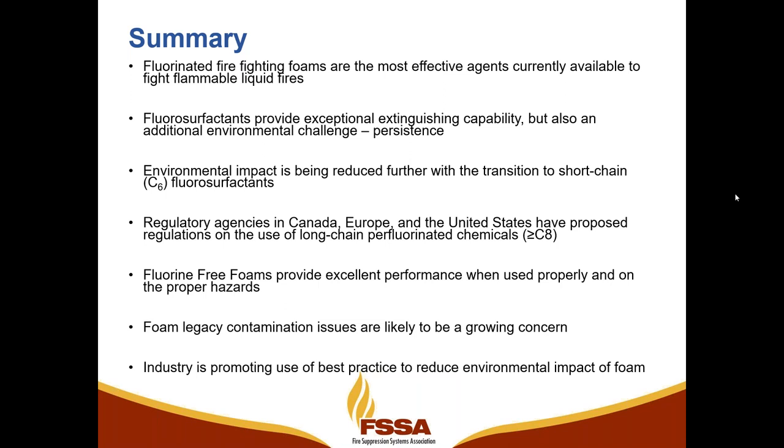Those two things, if you're cognizant of them, you can make fluorine-free foam work very, very well. The foam legacy contamination issues are going to continue to grow, and the industry is promoting the use of best practices to reduce the environmental impact of foam.